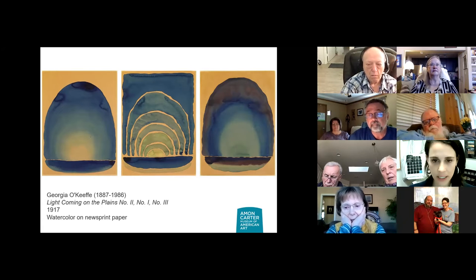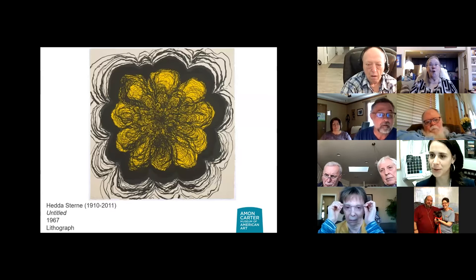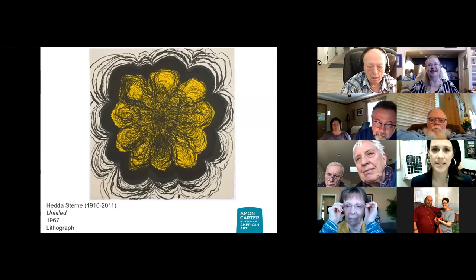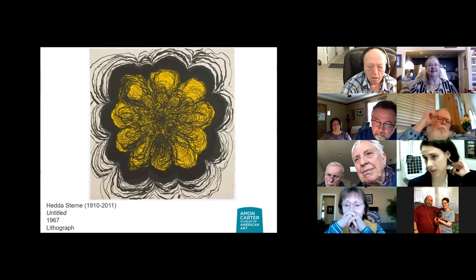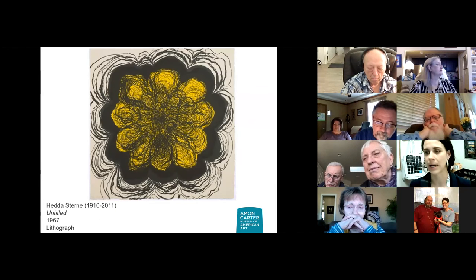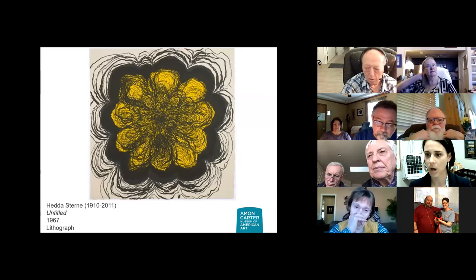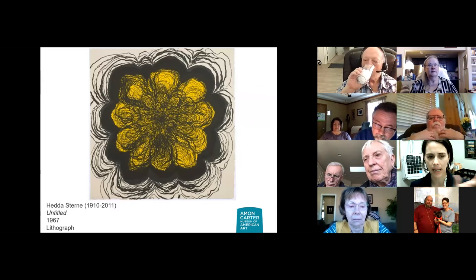All right, so we're going to keep on this natural theme, and we're moving to another artist in our collection. Her name is Hedda Stern, and this is from our Tamarind collection. We've seen quite a few artworks from this Tamarind workshop. It was originally based in LA, and now it is based out of the University of New Mexico. It was created in 1960, and it was in LA until the 70s.